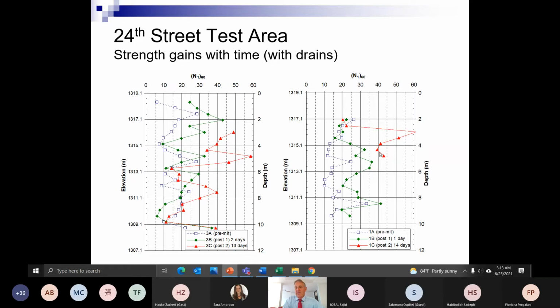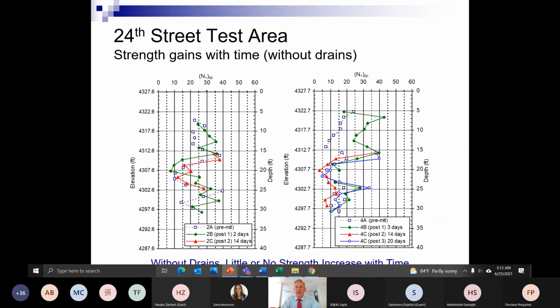In this zone, it's pretty substantial as well. There are a couple places where there was very little improvement, and that's these zones where the clay content was greater than 15%. So in our case histories, we were unlikely to get much improvement where we had more than 15% clay. Now, when it came to the sites without drains, we didn't see this improvement with time. In fact, it stayed basically the same with time, only small variations.